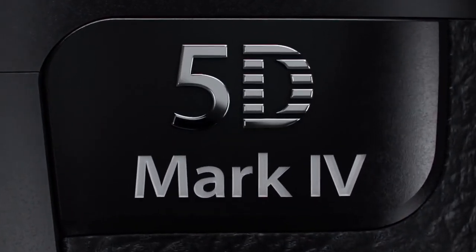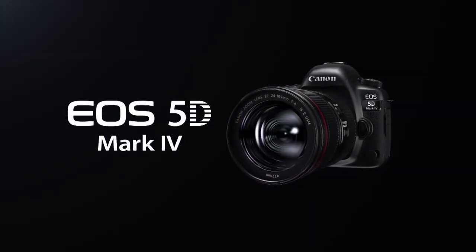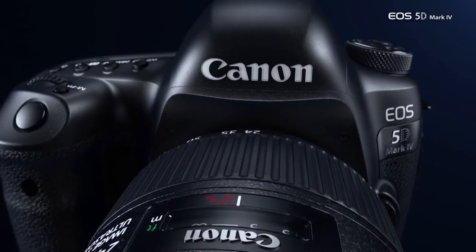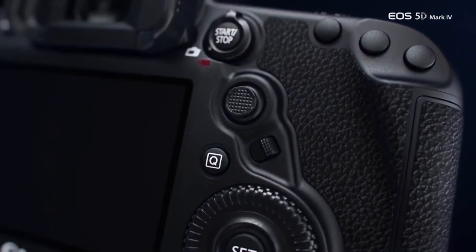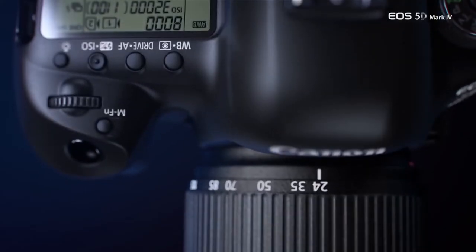Coming in at number 1, Canon's 5D IV. Canon's 5D Mark IV is their current flagship of the 5D series and an ultra-popular camera despite its age. Released in 2016, it features a 30.4-megapixel sensor and a native ISO range from 100 to 32,000. It also has a 3.2-inch touchscreen, dual card slots, weather sealing, microphone and headphone ports, and wireless connectivity.